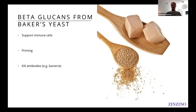The beta-glucans attach, that is, prime the immune cells, so they are ready to in turn bond to and kill bacteria causing the infection. This is why it's so important to get enough beta-glucans through our diet to keep our immune system alert and ready.